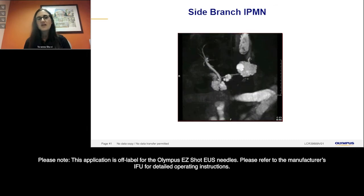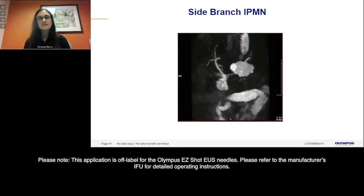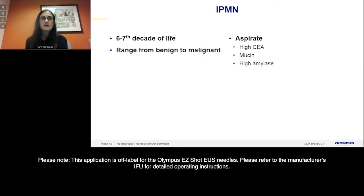So these are the most common cysts that you and I see in clinic. And these occur in the 6th and 7th decade of life. They can range from benign to malignant. And if you aspirate them, again, they're potentially pre-malignant lesions. So CEA will be high, greater than 192. They'll contain mucin. And because, again, they communicate with the main pancreatic duct, they are high in amylase.